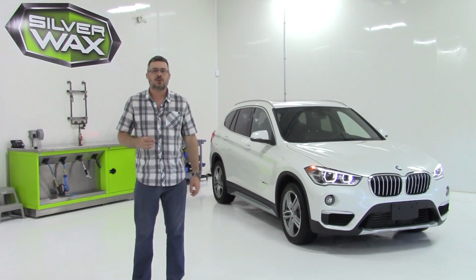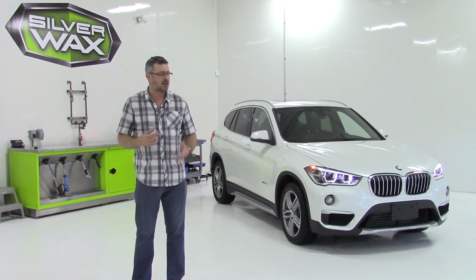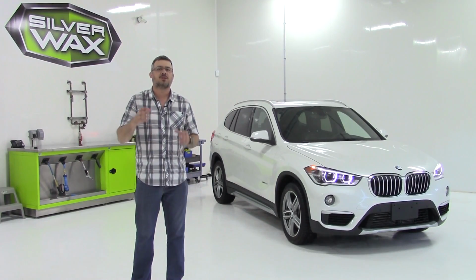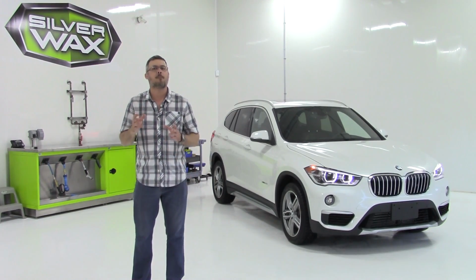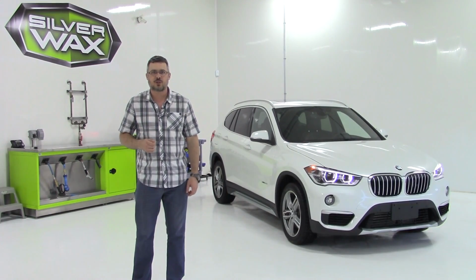Still, BMW is saying to us that it's fun to drive, it's an activity vehicle, and right now I think it really stands out in the compact luxury sport utility vehicle class. So will it still be as fun to drive as the older version? That's what we're going to see this week at Car Question.